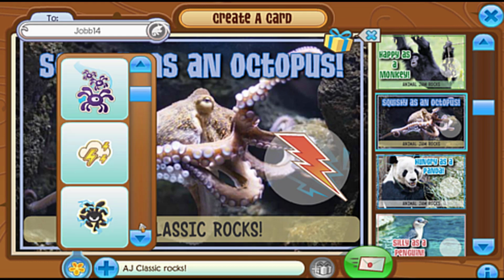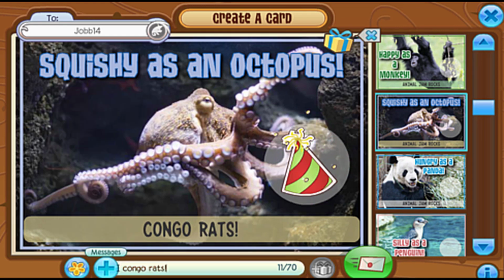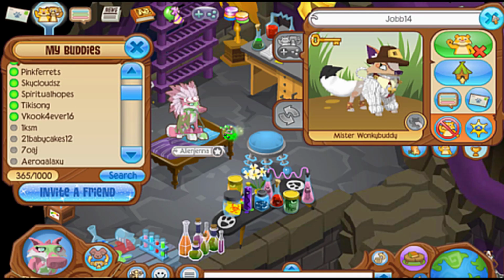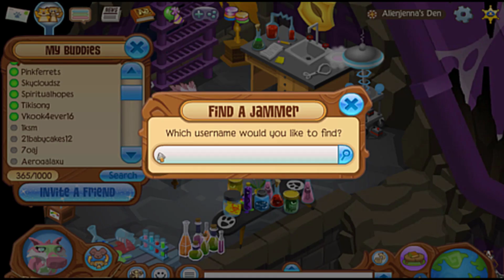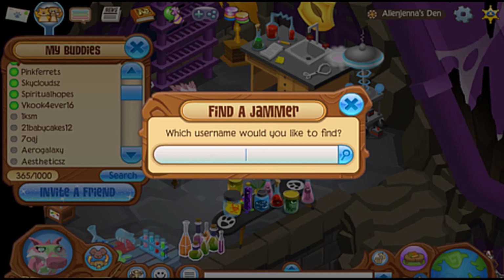We gotta do my signature congratulations, my congratulations diagram. And I put Congo Rats. So Congo Rats to Joe 14 for winning third place. And then next is Vintage Roses, and they won the two solids. I think their username is just Vintage Roses. I could be wrong. Let me check real quick. Is it Vintage Roses? Yeah, their username is Vintage Roses. Oopsies. Okay. Just wanted to make sure I wasn't sending the prizes to someone else.